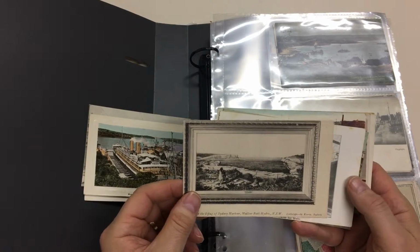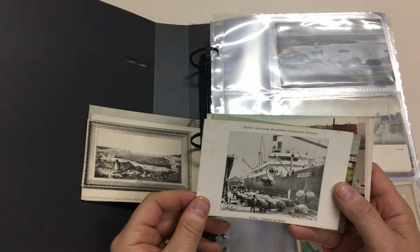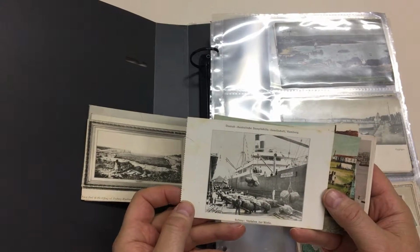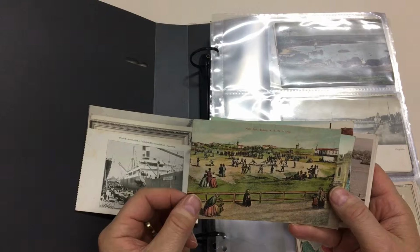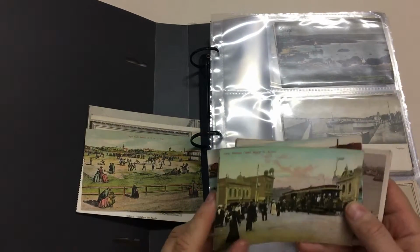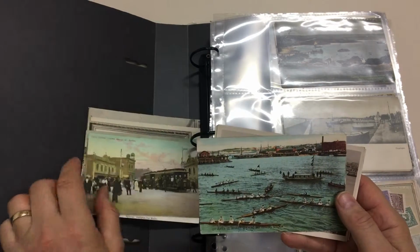A Kerry card, most unusual Kerry. Deutsche Australische Dampfschiffsgesellschaft, Hamburg, Sydney, loading wool. Hyde Park, Sydney in 1842. Rather primitive, but we get the gist, and it's a cricket card. Early morning trams, George Street.